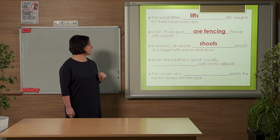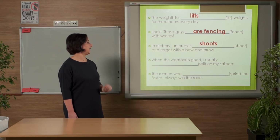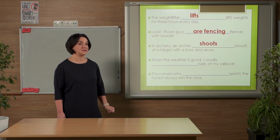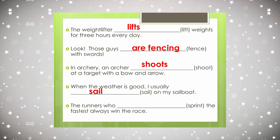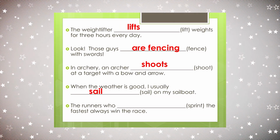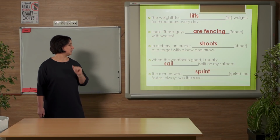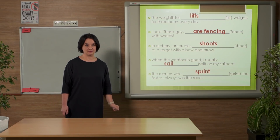Then comes, when the weather is good, I usually sail on my sailboat. What a lovely routine, right? What a lovely habit, because it happens usually. And the correct answer is, right, sail. Then, the runners who sprint the fastest always win the race. It happens always, it's a fact, right. Runners who sprint the fastest always win the race.